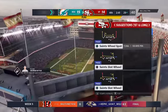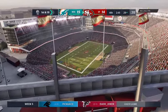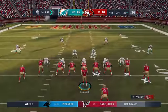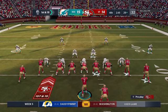And let's listen in on the call. That hold coming from the middle of the line, the center. And it's difficult for him because sometimes you've got people right over you, and as soon as you snap it, trying to get your hands up and block them, you can be a little bit late getting it done.